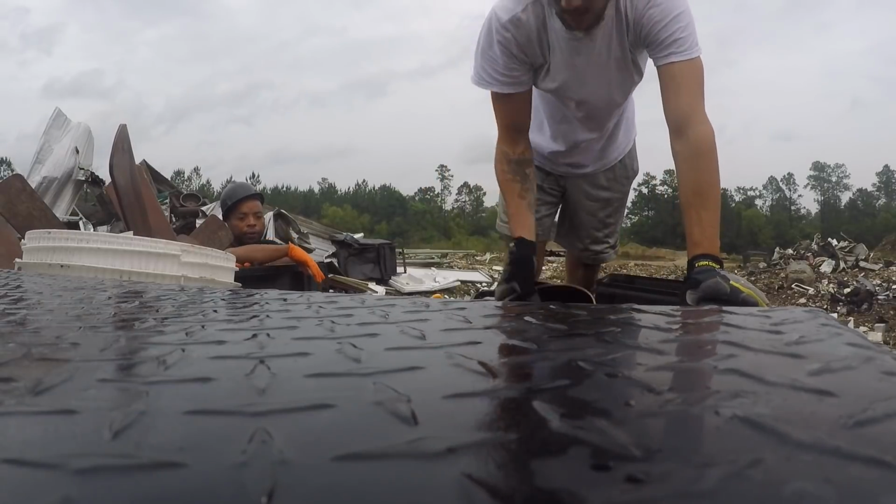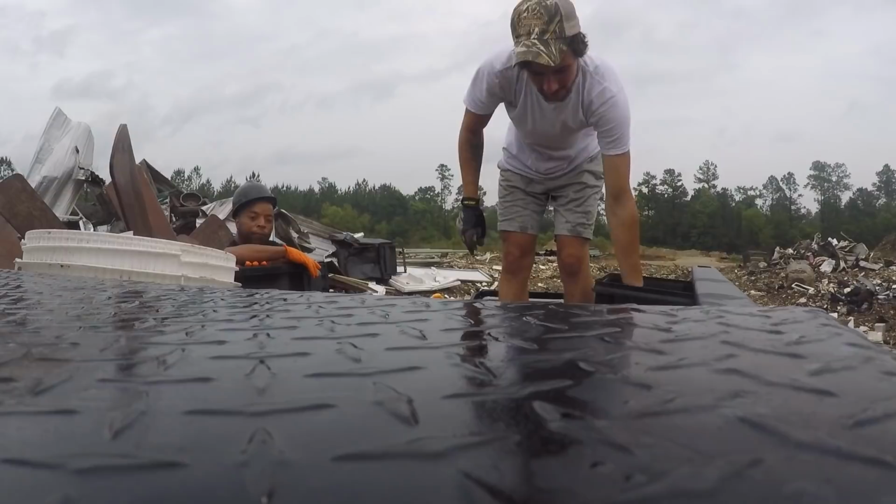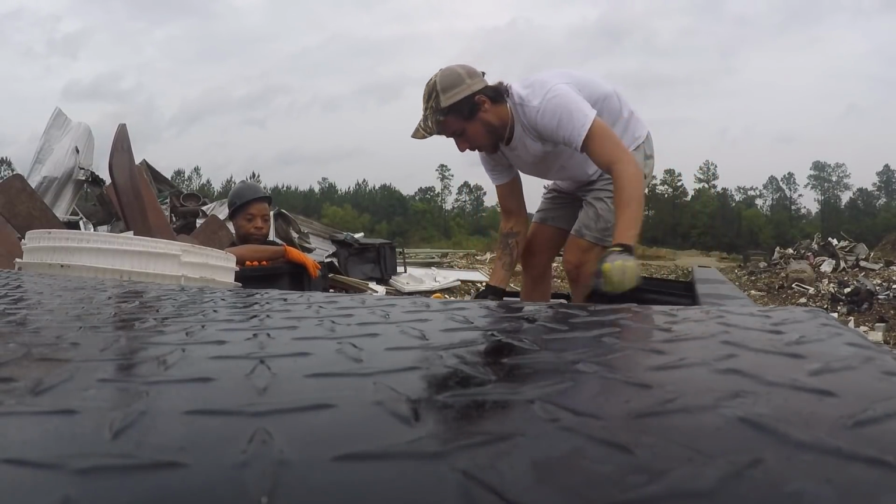This is to cover my air compressor right there. I made that in welding school.